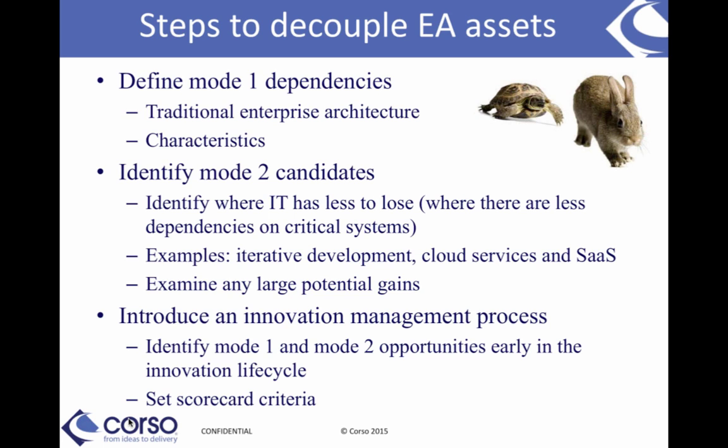One of the things you need to do in the innovation management process is set your scorecard criteria. So what things make ideas and requirements and demand, what types of things make them useful to your organization? So what score, what metrics would you start to measure about an idea? And again, I'll give you some examples of those as we go through.